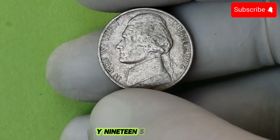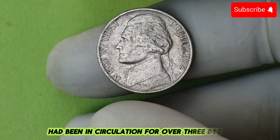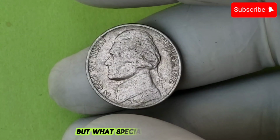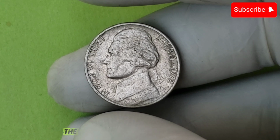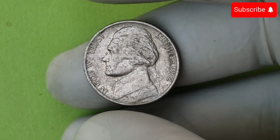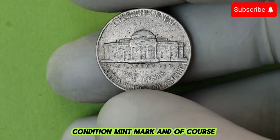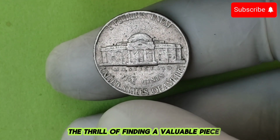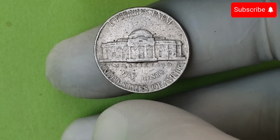By 1972, the Jefferson nickel had been in circulation for over 3 decades. But what's special about this year? Well, as with many coins, the 1972 nickel's value isn't just tied to its face value but to its uniqueness, condition, mint mark, and, of course, the thrill of finding a valuable piece. Let's take a closer look at the 1972 Jefferson nickel.